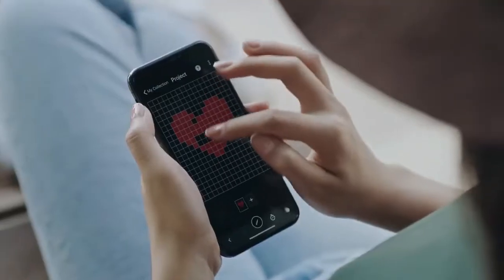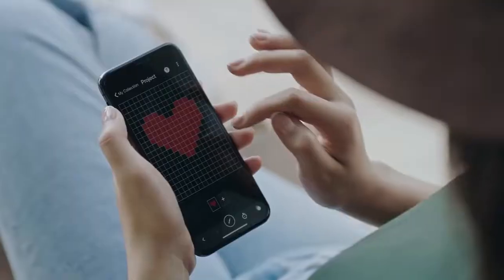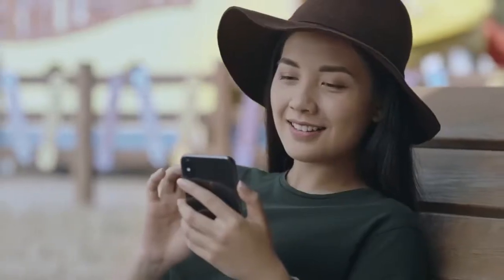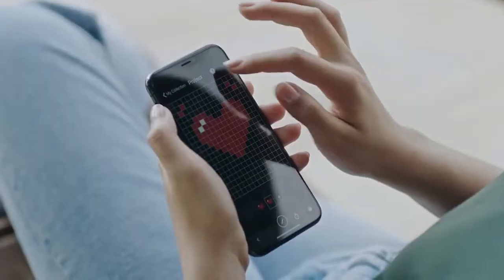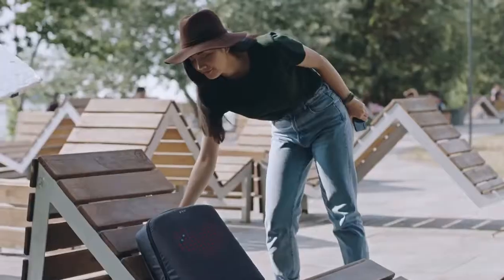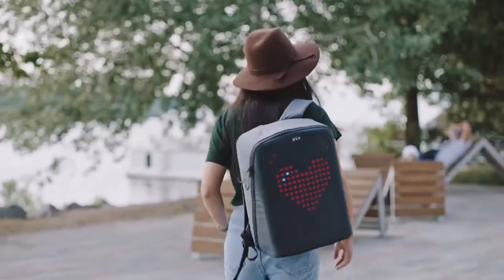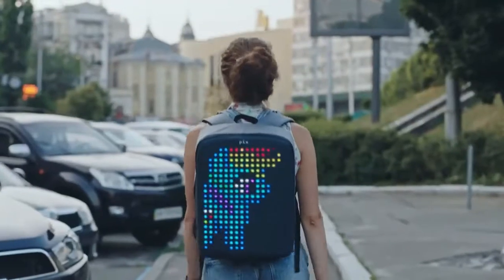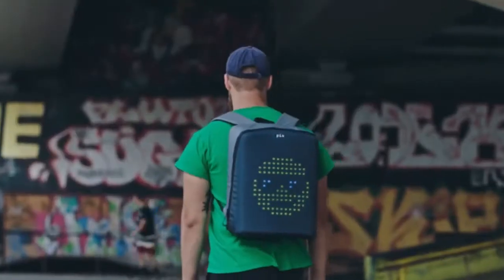Express your creativity. Create your own art and share it. It can be either a picture or a cartoon. The only limit is your imagination. Use the Pix app to personalize your backpack as much as you like. It's easy and fun. Communicate with the world around you. Share something you care about, your moods and feelings, what you're up to, your favorite music, anything you like.